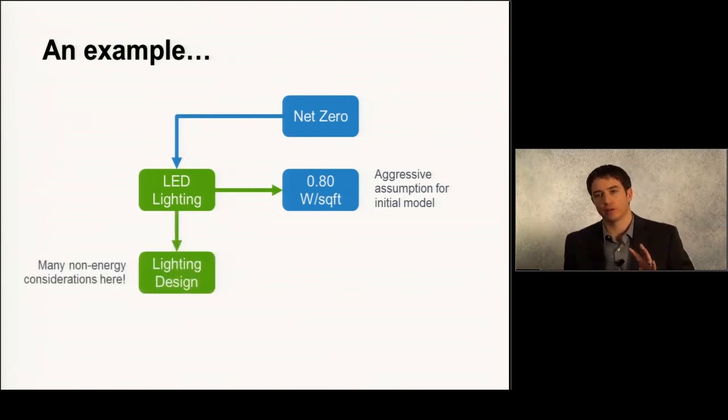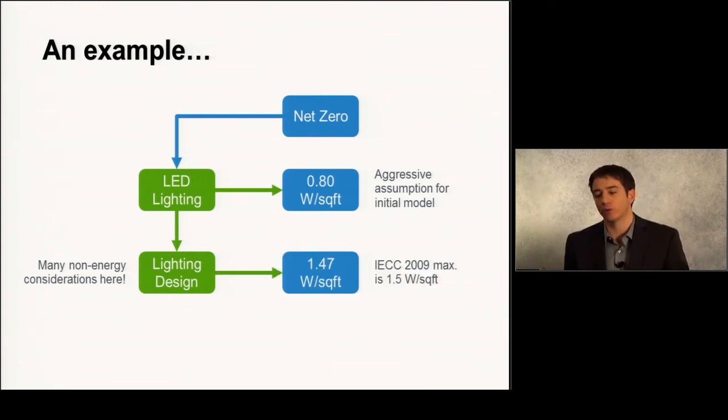Then the electrical engineers and lighting designers went away and did some work on the lighting design with the idea of using LEDs and trying to reduce energy where possible. But there are a lot of non-energy considerations in the design of a facility like this. At the end of the day, one of the primary goals of the facility is to support good customer service and sell product, and those things don't tie directly to energy. The initial first cut at this came back with 1.47 watts a square foot, and this is where we were able to take the modeling results and put those down next to this 1.47 watts a square foot and say, well, we're just not going to be able to achieve that net zero goal at that level.